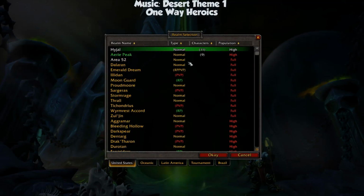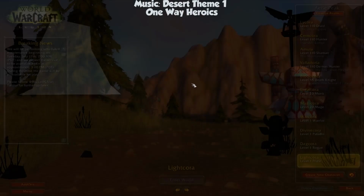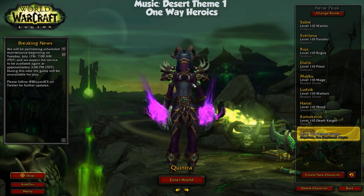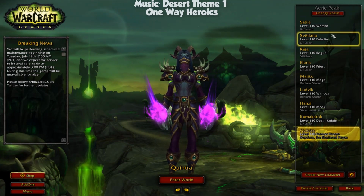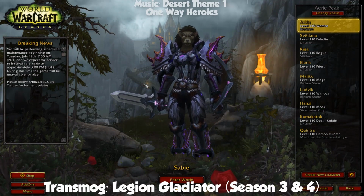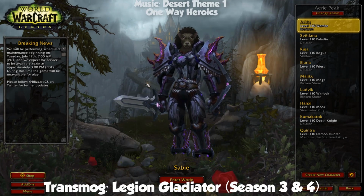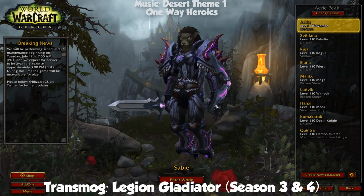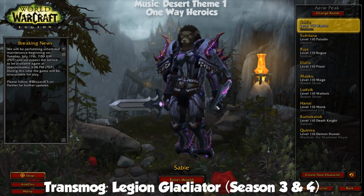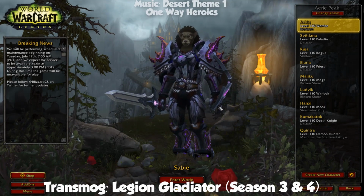But we're gonna jump back to Airy Peak, because there are still characters on Airy Peak. These are ordered differently. They're ordered in the order they appear on the character selection screen. But this is my Warrior Sabi. She's wearing a PvP set. I think it's the Season 4 Gladiators for Warrior. A blurb will be on screen if I'm wrong.